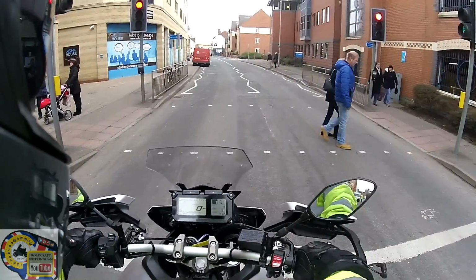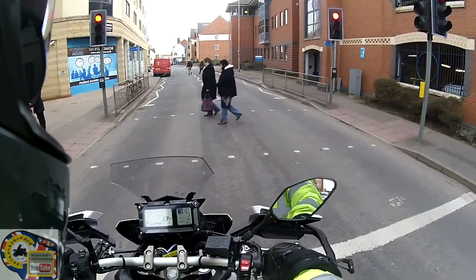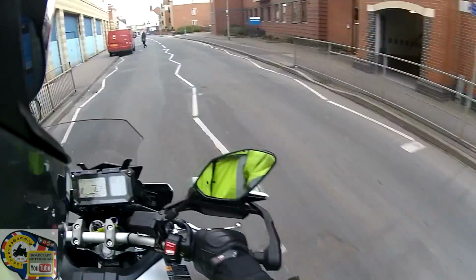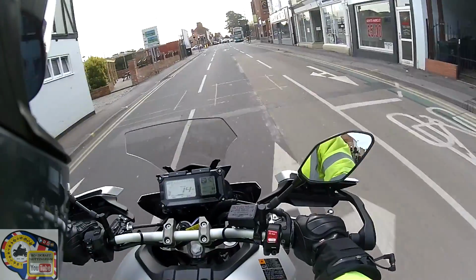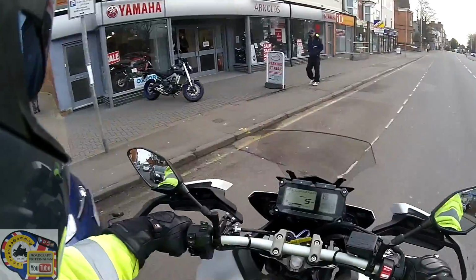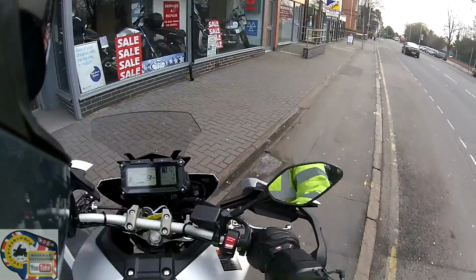Seat height wise, I'm 5'8" and I've got my left foot flat on the floor. In fact, both the balls of my feet, if I'm putting both feet down, or if one foot's going down, I can put it down flat. Gear's nice. It's very easy to ride at slow speed. Okay, bit of trials riding.